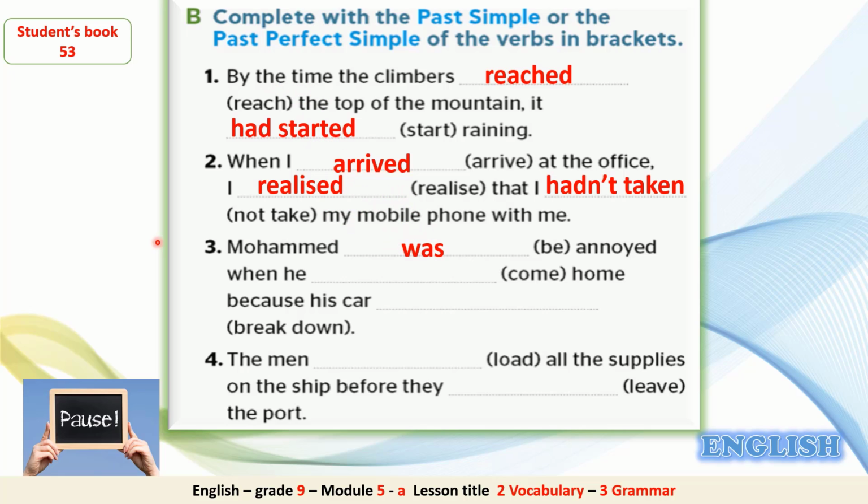Now what about sentence number 3? Excellent. Was. What about the next one? Very good. It came. And the third one? Excellent. Had broken. Why? This action happened first. The car had broken down. As a result of this, Muhammad was annoyed when he came home.